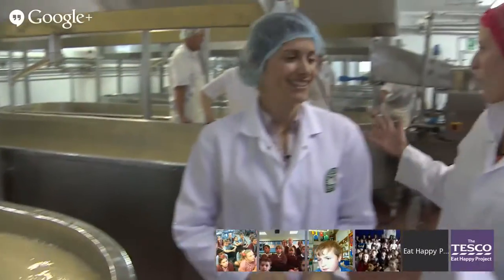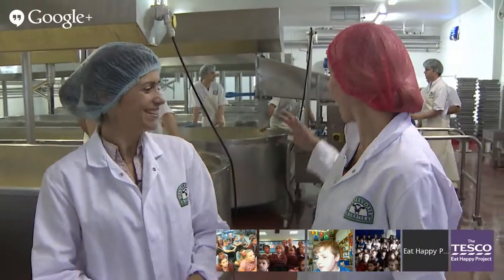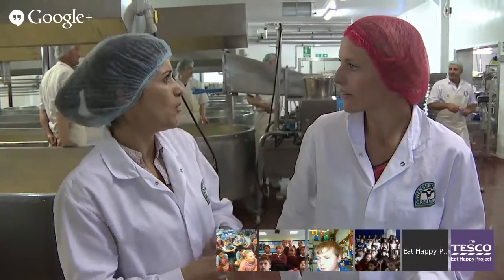So we are now where all the cheese is made. This is absolutely amazing here. Yes, it's great, a hive of activity behind us. Huge vats. It smells very creamy, doesn't it? It is. It's a very, very milky smell in here. Quite sweet and milky, and it's really warm as well.